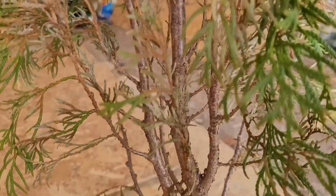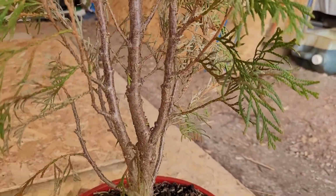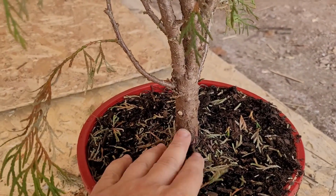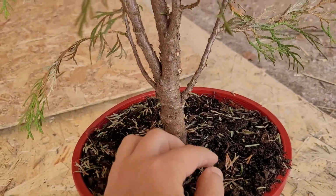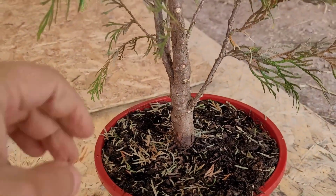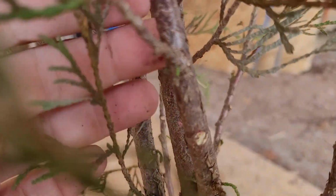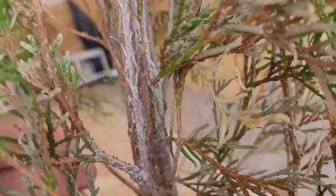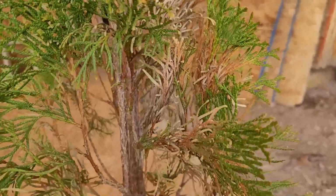Cedars around here are all pretty twisty and turny. And I love the twisty, turny, wild ones. I do have to repot this poor thing. There's lots of new buds growing all over the place on this tree. So, hopefully it pulls through.